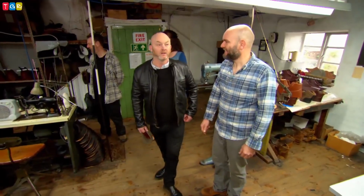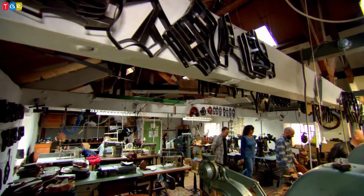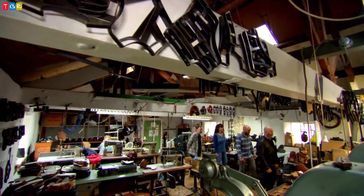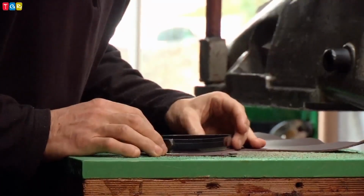We've been here since 1904. Oh, I love it. The only one left in the world still doing traditional. This sort of thing. Really? The only one in the world? Yeah. I love that. The method of producing heavy-duty industrial footwear using handheld processes at every stage is what makes this factory unique. It's exactly the kind of place Drew loves to get into.